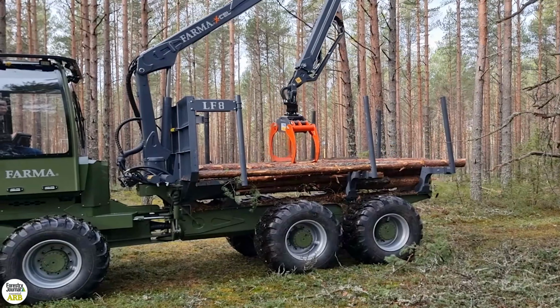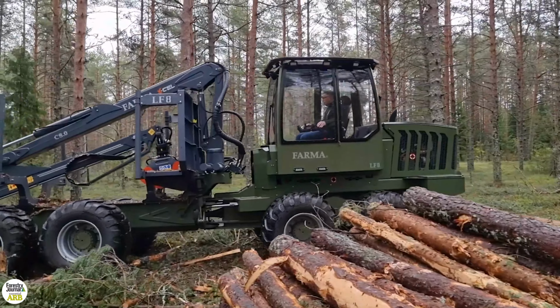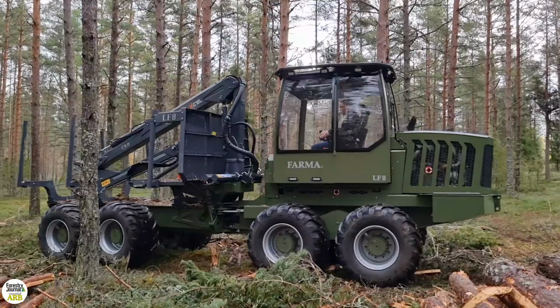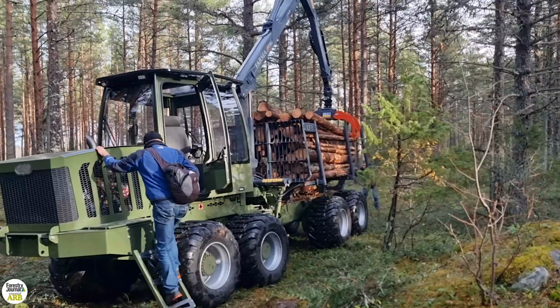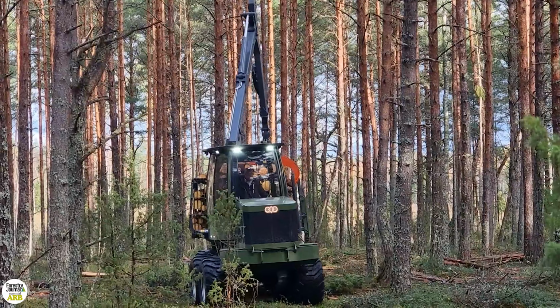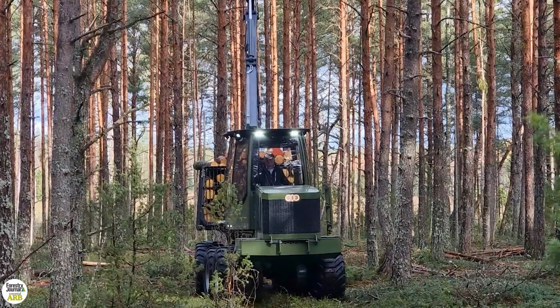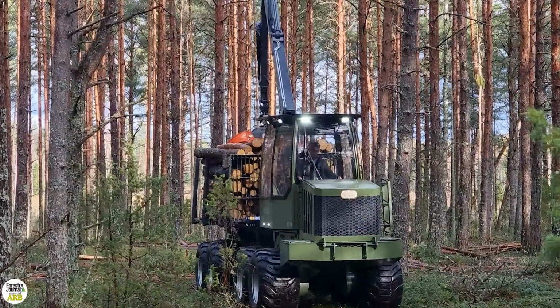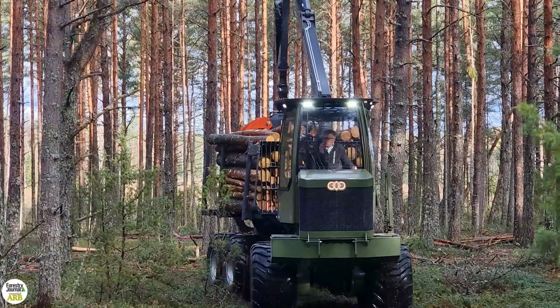This is a compact forwarder. Regarding the size, it is in between the smallest from the big suppliers and the mini forwarders. So it's in between those two. And we believe that we fill a gap in the market. A gap that we can supply this machine with a very strong concept. It is a very narrow machine, but with a large footprint, which is very much in media now, the low impact machinery. So we can supply that kind of concept, that kind of machine.